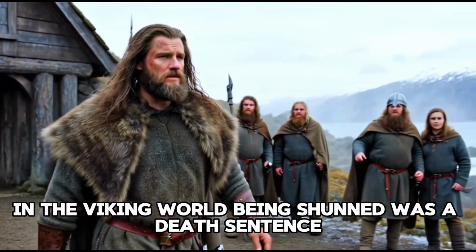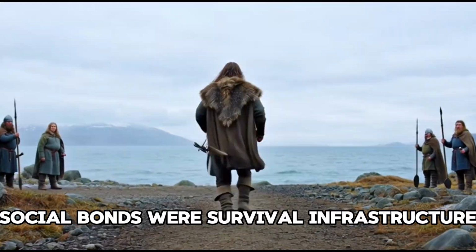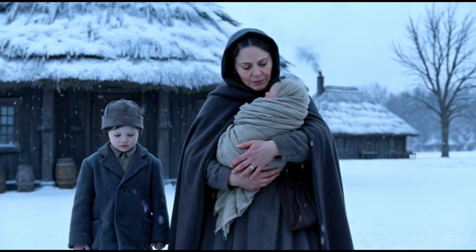In the Viking world, being shunned was a death sentence. Social bonds were survival infrastructure. Still, not everyone made it.